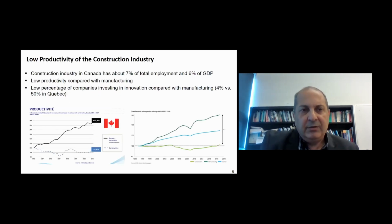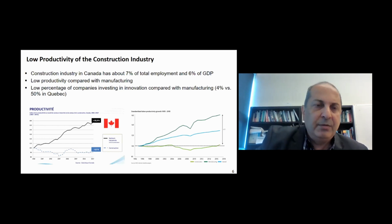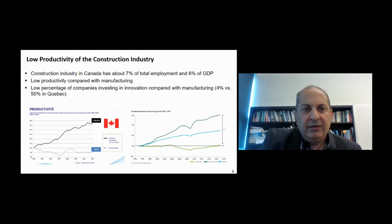So let's start with a quick introduction about the major problems in the construction industry which are related to productivity and safety. So as you can see in these figures, here we have the construction industry curve versus manufacturing. And we can see over the years, the manufacturing industry had improved its productivity up to about 56%, while the construction industry in Canada was almost at the same level or even declining a little bit. And this pattern can be seen also in other countries. In this figure, we have similar pattern for the OECD countries.